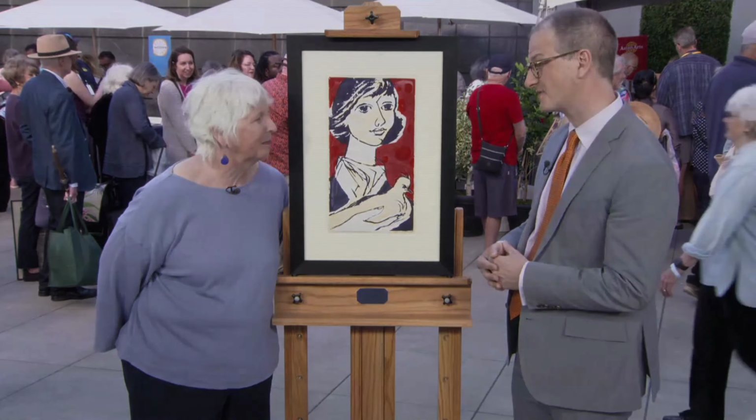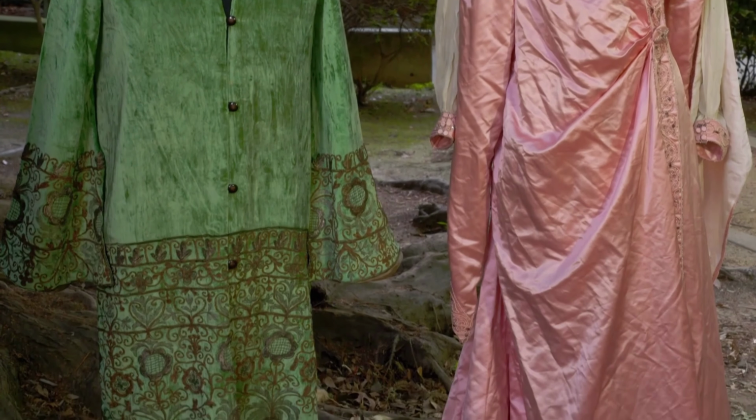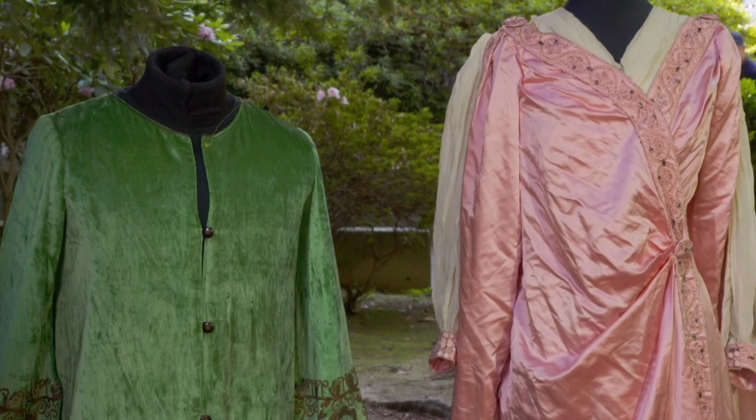What we have here are two remarkable garments from early 20th century England, each reflecting personal taste, refined craftsmanship, and the elegance of the period.